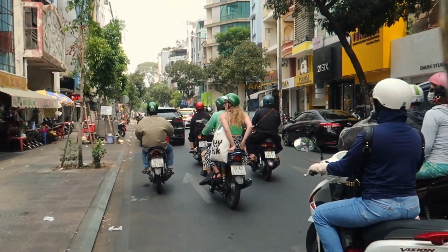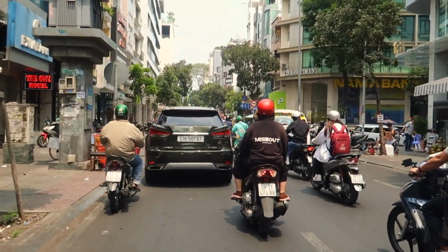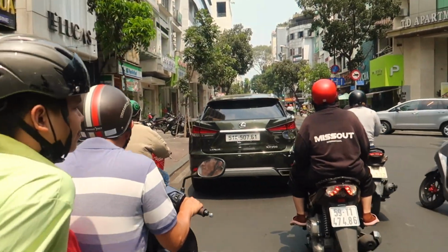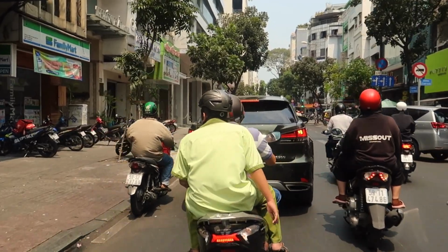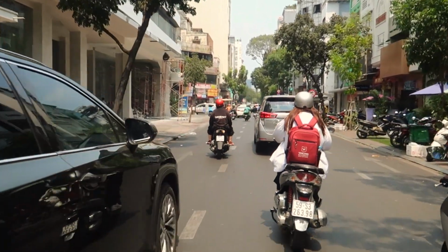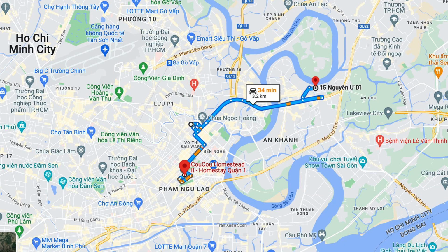Then I remembered I had the Grab app set up on my phone in the Philippines and had put money on it, which I had never used. But that credit from the Philippines couldn't be used in Vietnam, so I linked my Starling bank card to it. So getting a Grab taxi was the next best thing, and I was able to film easily.